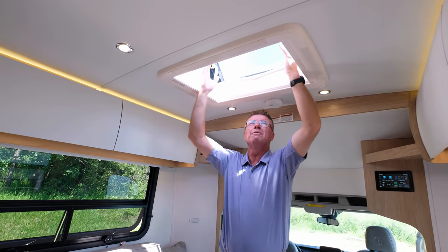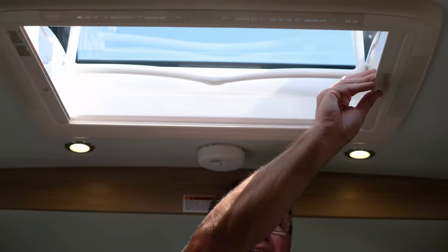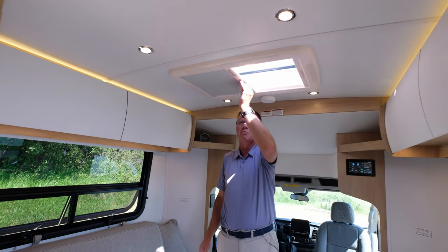Look at that, lots of beautiful sun today. You can actually keep it closed. You can open it. You can put this across if you have any mosquitoes or bugs. They're not going to come in. If it's too hot during the day, you still want some air in the motorhome. Look at this. Privacy shade goes across. So that's really great, smart thinking.